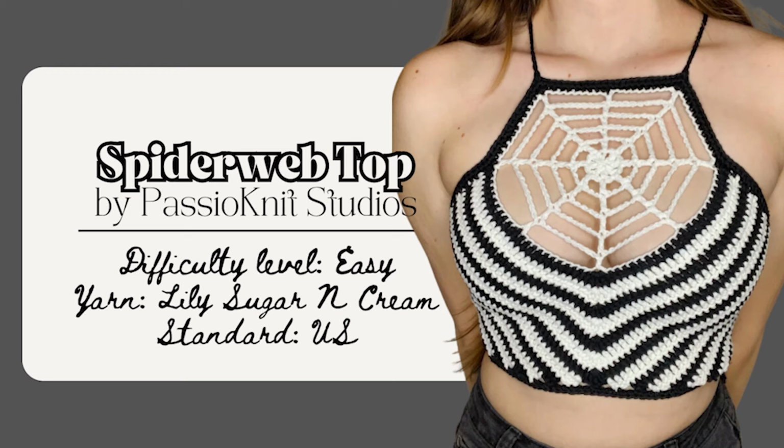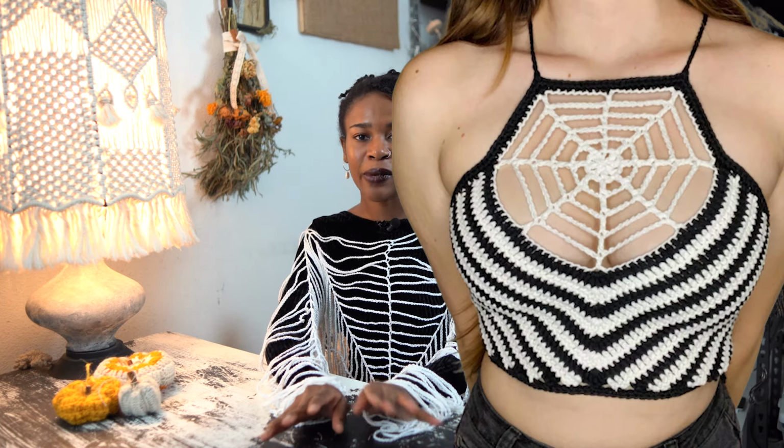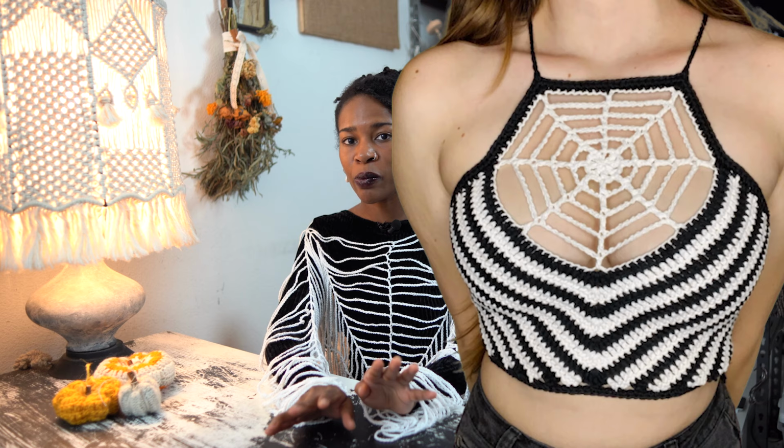This spiderweb top by Passio Knit Studios is also a great one. The pattern has sizes small to extra large and is beginner friendly to make and only uses basic stitches. And this one is a paid pattern in their shop, and I also liked how you can customize it to either have stripes or be more solid.